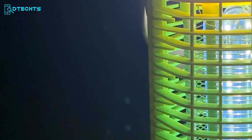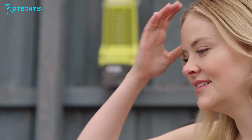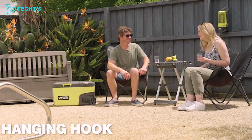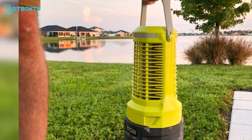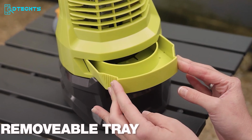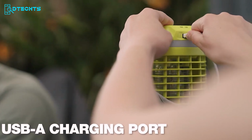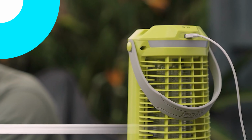Thanks to the instant killing mechanism of the electrified grid, it provides efficient and quick relief from pests. This tool also features a hanging hook that enables safe hanging anywhere, anytime, and the removable tray lets you clean it up in no time. You'll also get a USB charging port for small electrical devices and an adjustable lantern with 3 different brightness settings, giving you a customizable lighting solution for all outdoor areas.